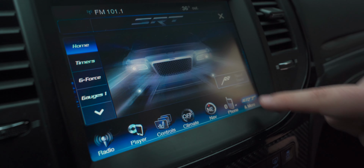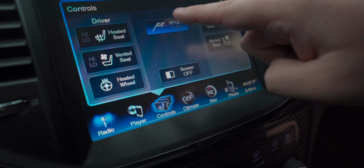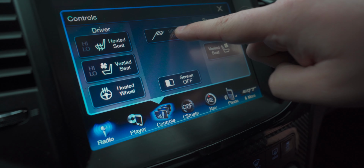Let's put it in sport. I can put you in sport here. There's a couple of quick ways. You can go through the SRT menu here, or you can do the controls section. That's what I like about Chrysler's. They made it very simple. If you go to controls, you can quickly put on sport mode. It would be nice if they had a physical button, but I think this was good enough. Second gear.